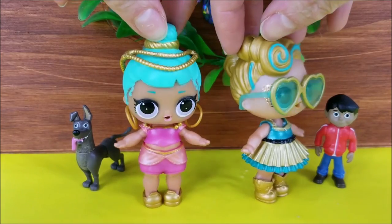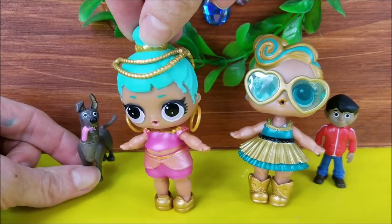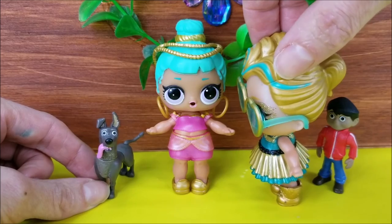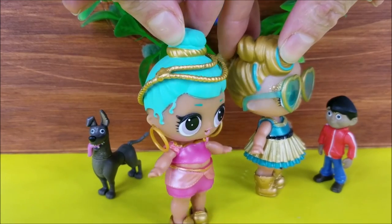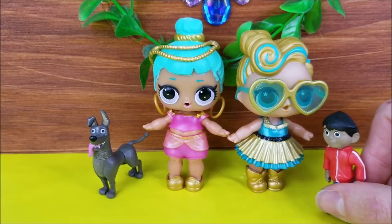Well, hello, Miguel and Dante. Oh my goodness, Dante. Can you kind of keep your tongue to yourself? That's kind of gross. Dante, mind your manners. It's okay, Dante. I know you're just trying to be nice. Miguel, do you have any ideas on how we could open up this treasure chest? Well, I know of somebody that we can go get, and I know for sure they could help us. Dante, come on, boy.